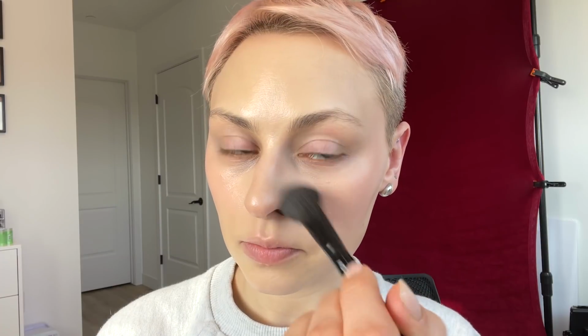So I'm going to apply a little bit of my powder underneath my eyes, and I like to focus this literally just right here in the area where I don't want it to crease. This is a little bit of a brightening powder, so I like to brighten the sides of my nose, and then I'll take whatever's left over around my nose so that doesn't break up.